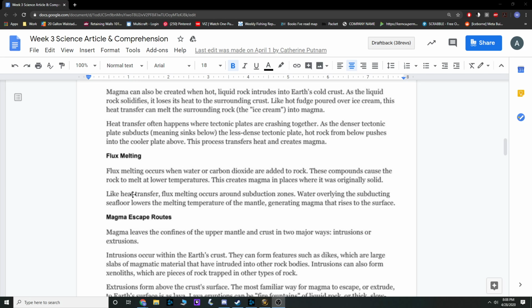Okay, so all right, I'm trying to understand this too. It appears that when you're adding that water or carbon dioxide to the rock, it's lowering the melting point. And then this creates magma in places where it was solid before. So when you've added that carbon dioxide and water, it's making it easier to melt that part of the earth, which is really interesting.